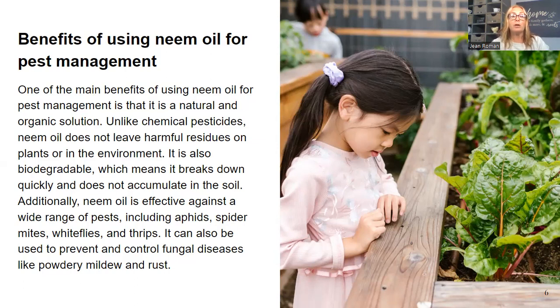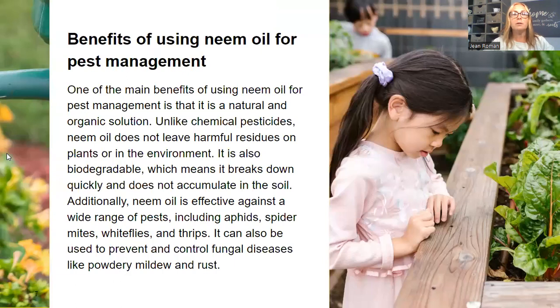So additionally, neem oil is effective against a wide range of pests, including aphids, spider mites, whiteflies, and thrips. It can also be used to control fungal diseases like powdery mildew and rust, which generally happen on your cucurbits. So again, squash, cucumbers, any of those plants. So neem oil has a lot of benefits. You just have to manage it proactively and thinking about your beneficial insects that you don't want to harm. So but again, the fact that it breaks down quickly and doesn't leach into your soil and harm any of your worms is key. So and there's a couple more, so let's keep on going.